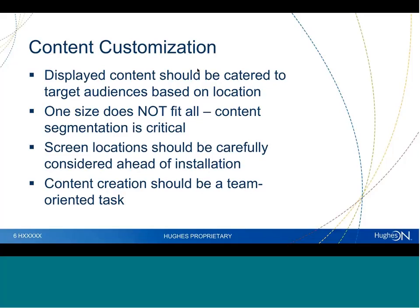With that audience in mind, you obviously want to customize your content to fit the appropriate audiences. When your content is displayed around your locations, you're not going to have constituent information running on the screen in the break room, right? You want to be able to pair the content with the location to reach the maximum audience. That means you want to have a system in place that allows you to do that, because not all of them do.